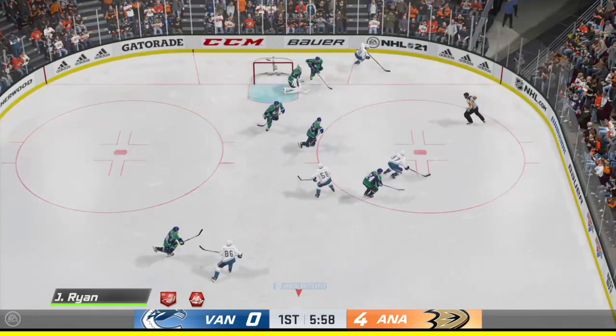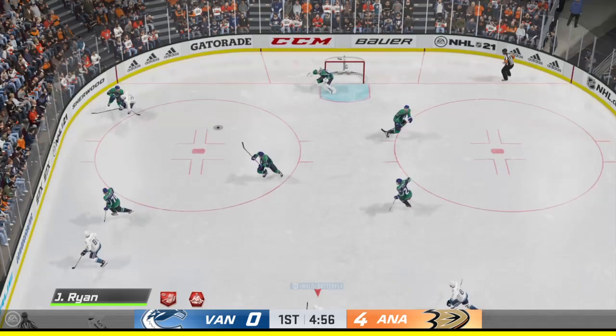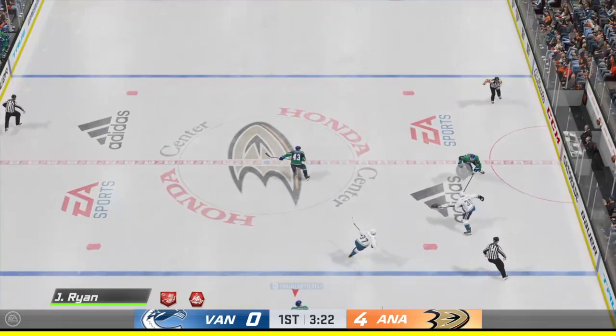Anaheim's got a hold of it along the wall. Moves it quickly over to Kucherov. He was locked in there. The Canucks get a hold of the puck. Looking for space inside the D-zone. And just like that, we got less than 4 minutes to go. To his teammate. Oh, he went top corner and missed it. Well, it's not going to be perfect every time. He's going for that top part of the net. He just missed it. Across the line from center.